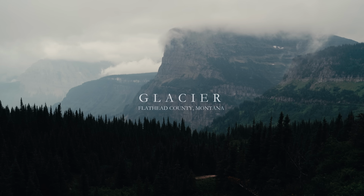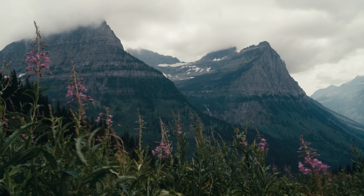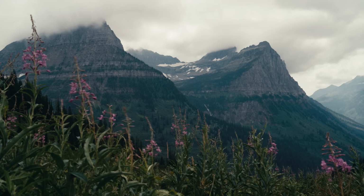So it's that time of year again where me, Brae, and Logan go on a trip somewhere out west, somewhere away from the cornfields, the grain bins, and the overall flatness of the Midwest. And this year we decided to go to Glacier, and a quick word on gear.